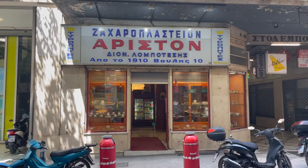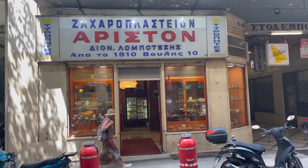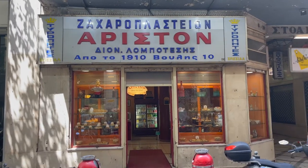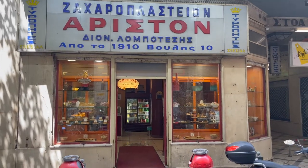This place is called Aristan Lampotesi. It's a Greek bakery that has been in business since 1910. They got something here that I've been told you need to try.